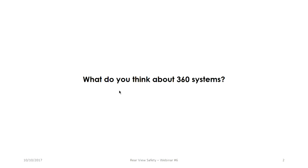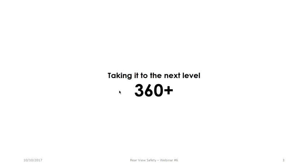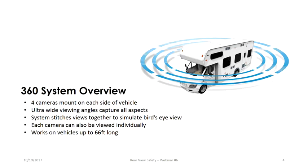All right, here we go. So, Rearview Safety, what we did is we took the 360 system and we took it to a whole other level, and we call this system the 360 Plus system. What I'll do first is go through the 360 system itself, just an overview. After that, we'll get into the 360 Plus and what we added, what we put together.